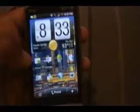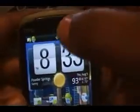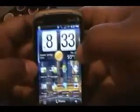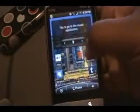Sorry about that, just got a text message. Yeah, but let me go ahead and show you. See, I just got a notification up top that I have a text message right there. So when you have a notification, it pops up here, so you just slide it down like that. So that was just the message. I'm gonna go into messages in a second, but yeah, you got the music player up there.